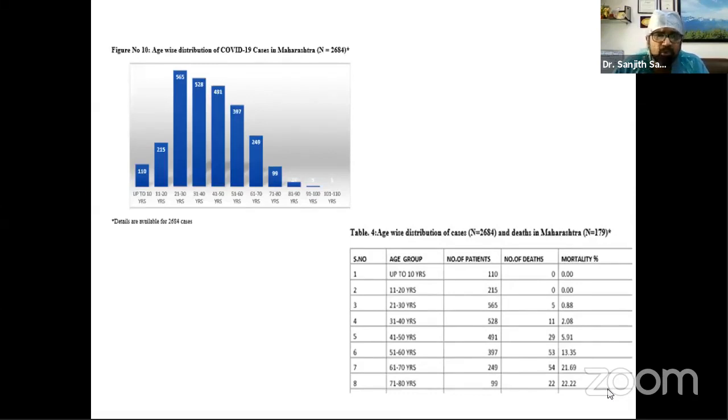If you look at the case distribution, what is very interesting is that it's the case group between 20 to 40 age that are really getting the larger amount of infection that we're picking up. Very clearly, the age group between 20 to 40 seems to be the category of patients that are getting infected quite quickly.